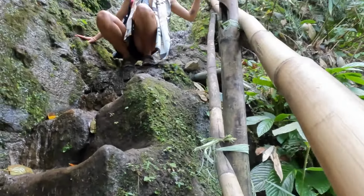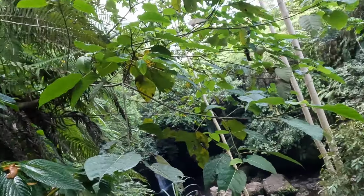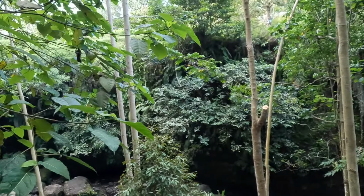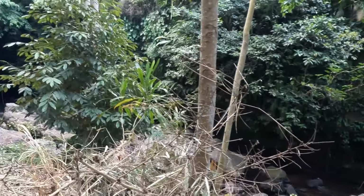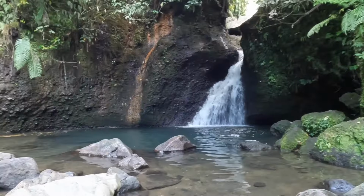We made it, our one day trek. We made it on our first day. It took us all day. Again, we got so lucky to be the only ones there.